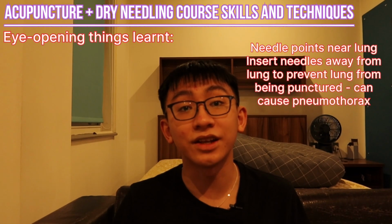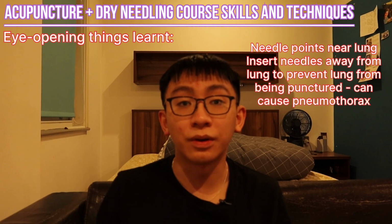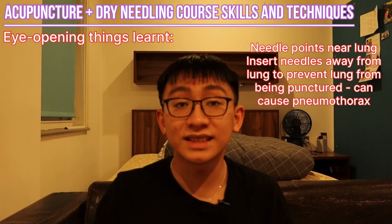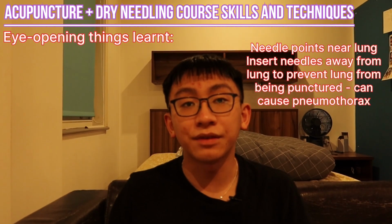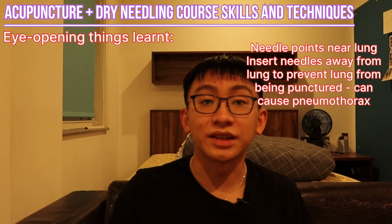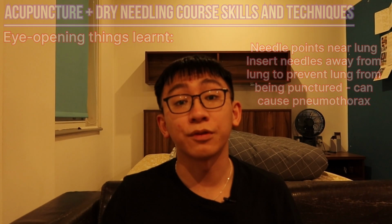Also, a key safety note that I did not know before starting the course is that for acupuncture points located near the lung, we have a specific manner for placing the acupuncture needles away from the lung. If we place the needles towards the lung, there is a risk of puncturing it, which could cause pneumothorax.